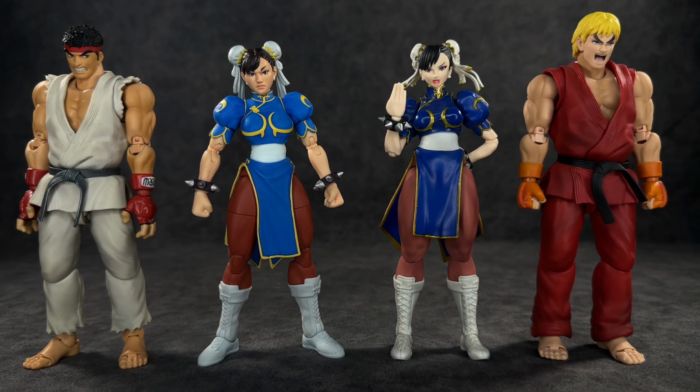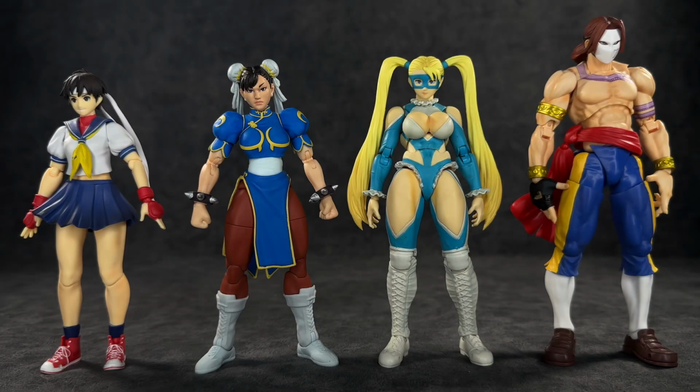I don't know, maybe my brain tells me that these two should be bigger, and I could be completely wrong. But either way, she looks really good next to them regardless. Here she is standing next to some more SH Figuarts Street Fighter figures. We have her standing next to the SH Figuarts Sakura, the SH Figuarts Rainbow Mika, who's surprisingly taller than I thought. And then we also have her standing next to the SH Figuarts Vega. Again, looks like she fits in well with these.